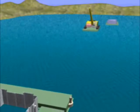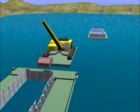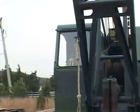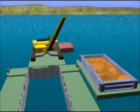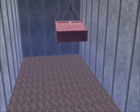Once the containment vessel is deployed, a crane and solids barge can begin the excavation in a contained and controlled environment. Dredging can safely occur under these conditions, preventing the release of contamination into surrounding locations.